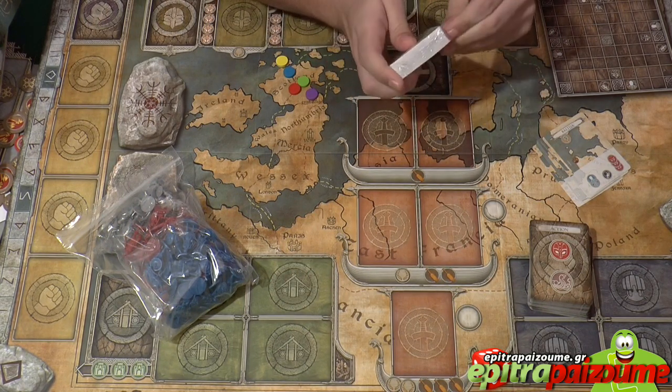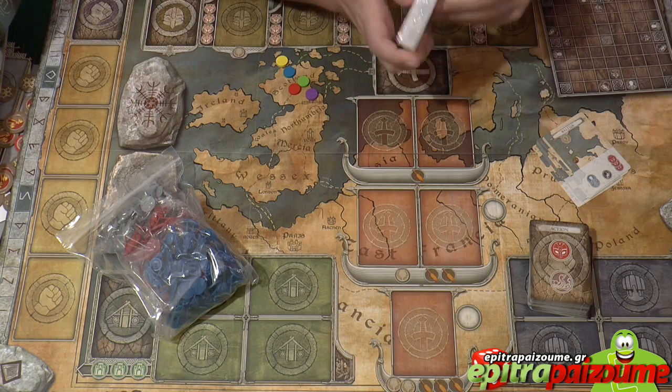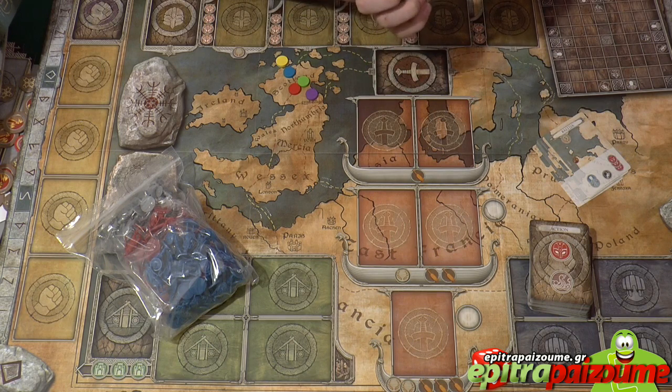I know here we have some buildings. Remember the spots that we had on the players' personal boards. The players are going to use those to differentiate their starting village, so they can do more different things from their opponents and use a different strategy.